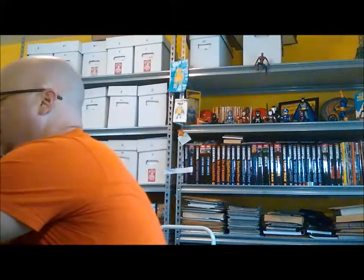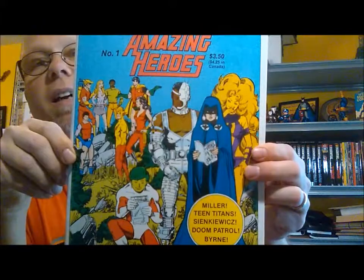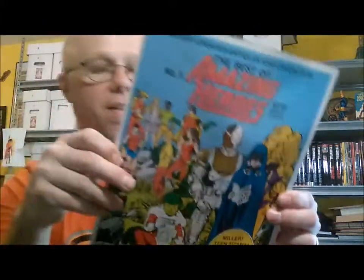Okay, so related to this, the great Perez Teen Titans cover on there, also related to that are these last couple of dollar box finds. Another Perez cover, Amazing Heroes, or the best of Amazing Heroes, #1, with another George Perez Teen Titans cover. I don't know quite what's going on with the coloring on Starfire there. Her hair kind of bled into her skin, and they're the same color. Her hair should be darker than that. I think this was published in 1982 or 83, although the cover illustration is dated 81. So, 1982 publication date.